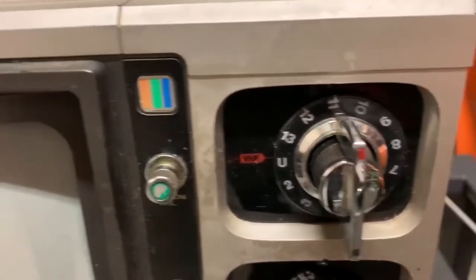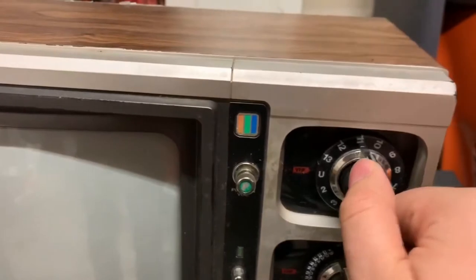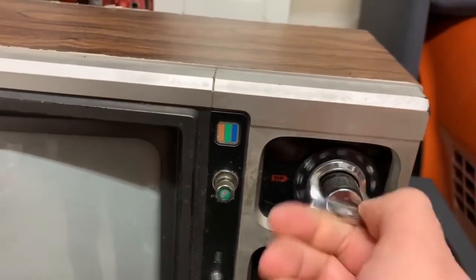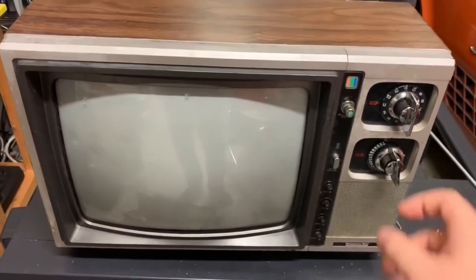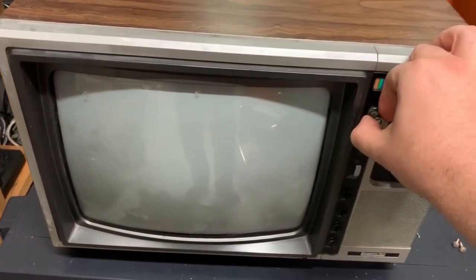Color television with the knobs. Yeah, we like those knobs. Okay, first step is we're just going to plug it in and see what happens.